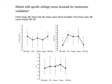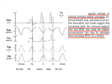Frédéric Vargas and Laurent Brochard published this paper in which they compare the face mask to spontaneous breathing, and the face mask with a helmet with the same setting of the face mask and a helmet with specific settings. The specific settings were obtained by increasing pressure support, PEEP, and by using the fastest pressurization ramp that was possible on the ventilator. And what are the results?